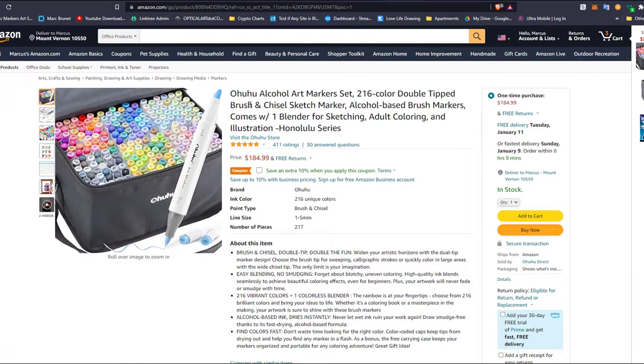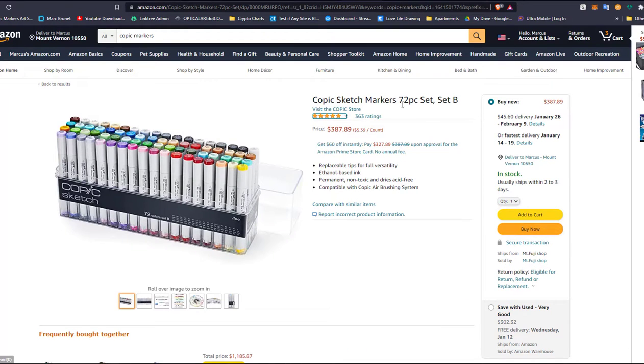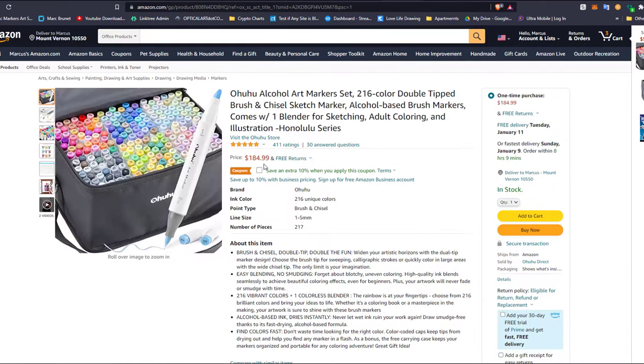however you pronounce it, almost $200. And not only is it almost $200, it also comes with 216 different colors, right? 216 different colors compared to the Copic markers, which is like 72, and you're paying 400, and this you're paying almost 200. So this is definitely a good deal if you're a beginner.